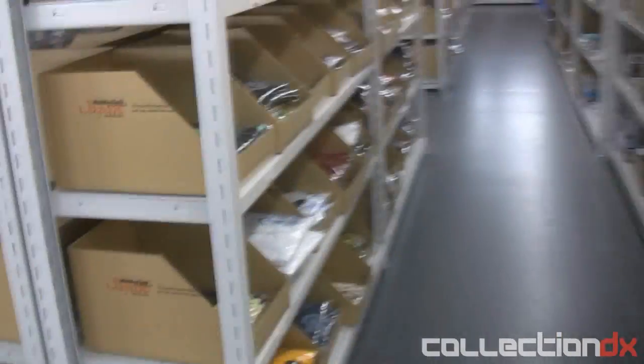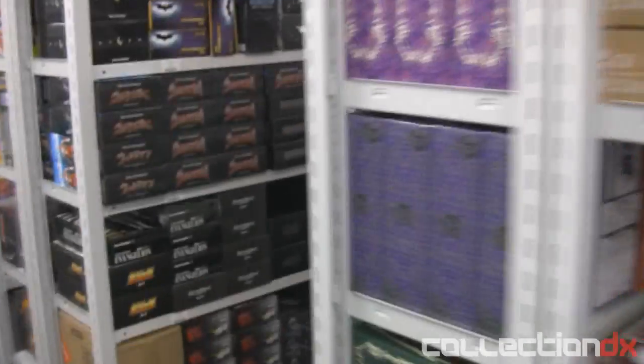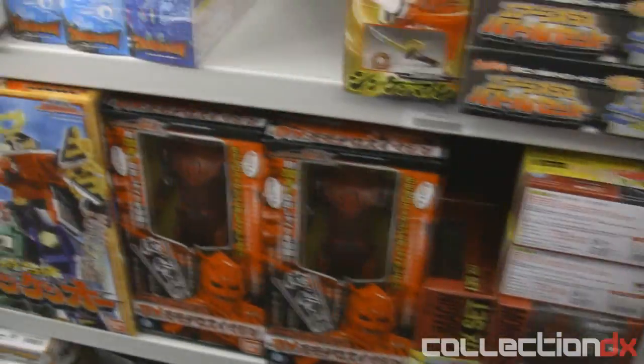How do you guys handle things like the Bandai soft vinyl stuff, the kaiju and the stuff that comes on a tag? You just throw it in a bin? Yeah, we have them over here actually. Oh yeah. And Dragon Ball. Oh, it is the Sentai area. Mm-hmm. Brave Goku. Oh yeah.